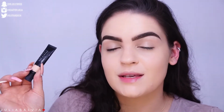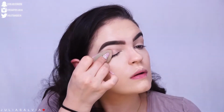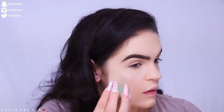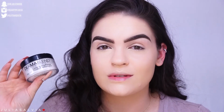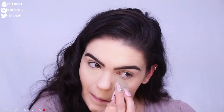For concealer, I'm going to be using the Sephora Make No Mistake Concealer in the color Ginger. Before I apply my powder, I'm going to be using a little bit more of the Custom Enhancer drops from Cover FX just on the tops of my cheeks. For powder to set everything, I'm using the Dermablend Loose Translucent Setting Powder, and I'm just going to set my whole face.